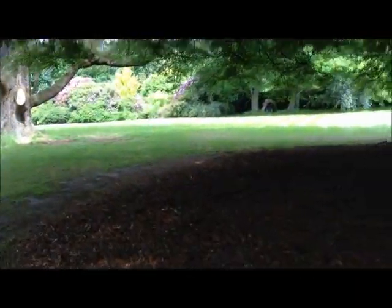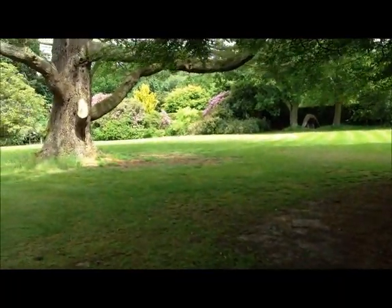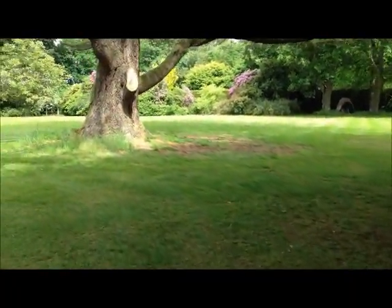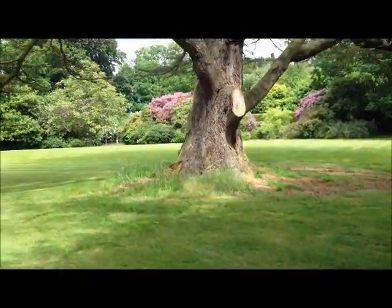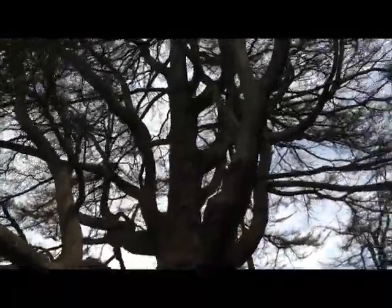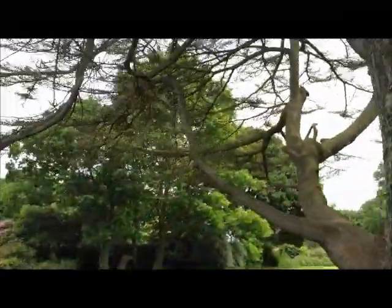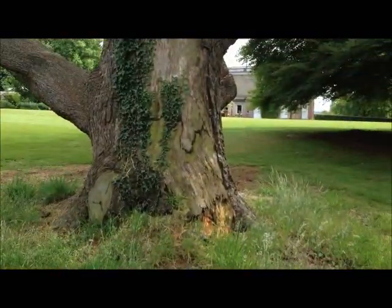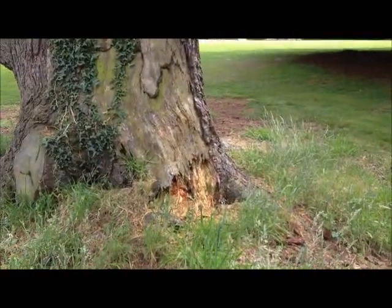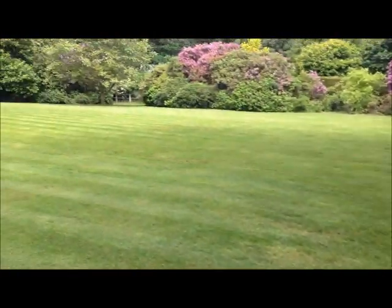Nice bit of dapple shade here. Somewhere nice to hide. Poor old cedar's dead as a dodo. Look at that, you can see right up through it. What a shame. Nice bit of wood though for burning. But this leg here you can see completely gone. Sad, isn't it?